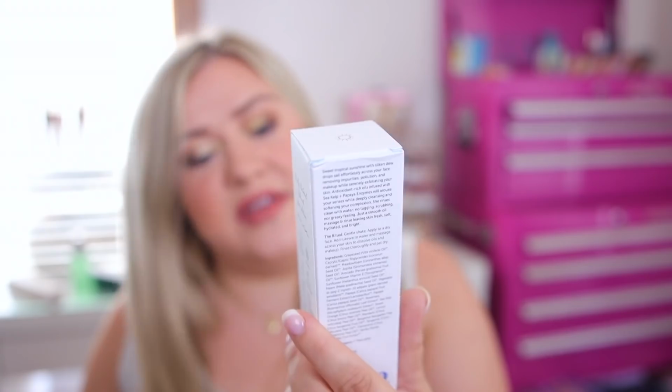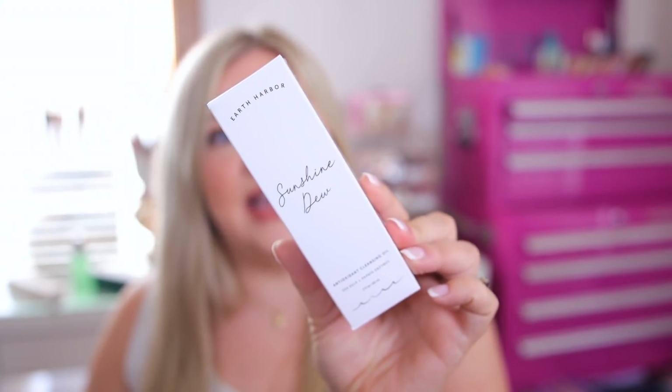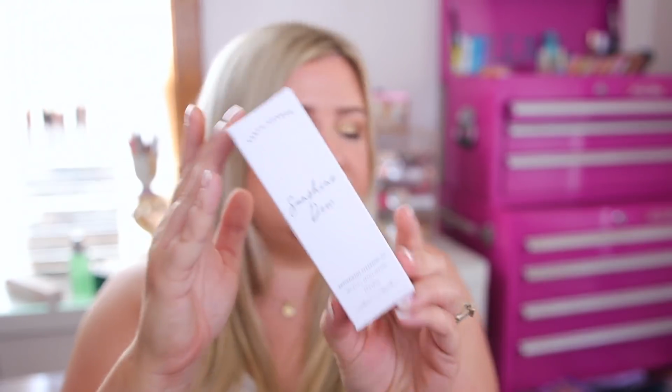Next up, we got something from the brand Earth Harbor. I feel like I get so many of their products in subscription boxes, from Ipsy to FabFitFun and now Boxycharm, so I typically don't really use their stuff. I know a lot of people do like them though, but they do use a lot of essential oils in their products. This is the antioxidant cleansing oil with sea kelp and papaya enzymes. This retails for $24. Since it is a cleansing oil, I feel like I'd be more apt to use it rather than it being a moisturizer or a serum, because I get so many of those from this brand. So I don't know, maybe I will try out the cleansing oil.